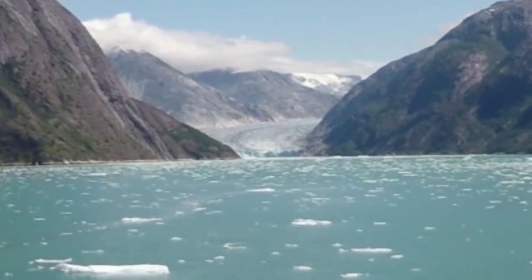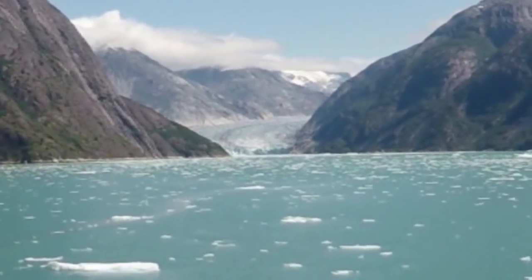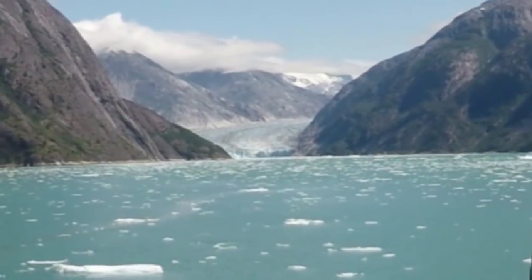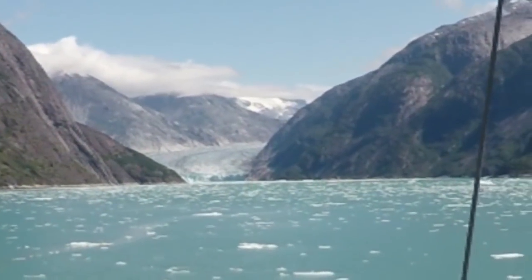Sweet. You see the waves of it? Yeah. Good eye, Ron. Was that with binoculars? No. Well, I happened to be filming there, so I just got lucky.